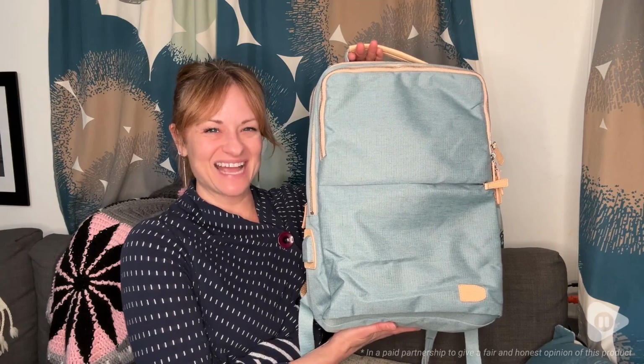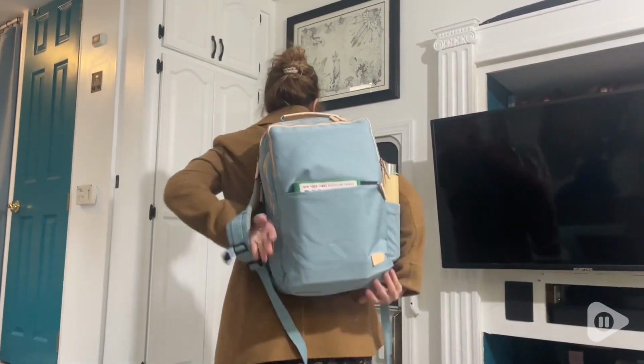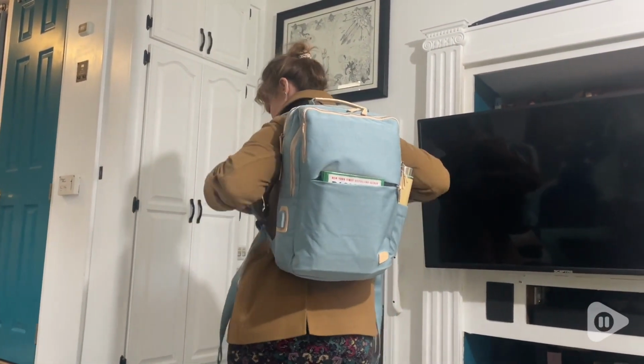Gina with WTI. I'm a gal who's always on the go with my laptop, and I have just been loving using this Nobleman backpack to carry it around.